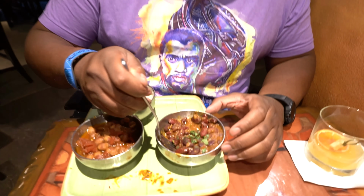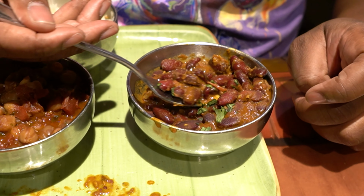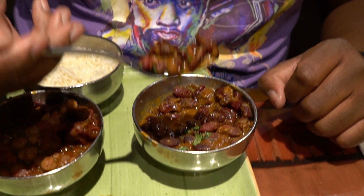I'm going to dive right in here to these kidney beans. Get some of the herbs on top. Looks to be some slivers of carrot in there as well. A bunch of the sauce.